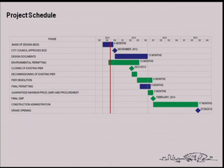And then some final permitting, both internal with the city, closing out some of the other permits with the agencies for the new construction of the pier, leading to the final GMP and presentation of the GMP to City Council to award the construction contract. And then construction anticipating starting around the first quarter of 2014 and going to about the middle of 2015. So with that, I'll turn it back over to Michael.